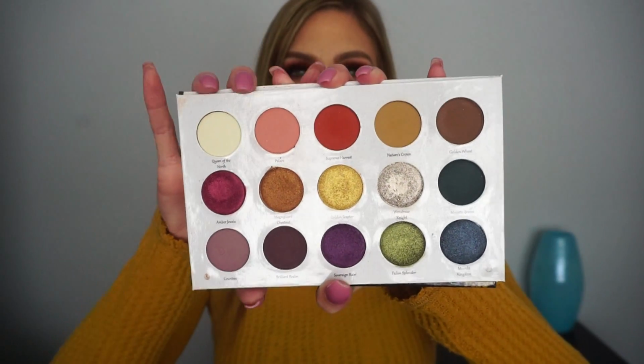So inside you have these 15 different shades. You do also have a mirror, and then you just have a variety of shades in here. You have mattes, you have shimmers, you have some warm tones, you have this really cool tone, taupey shimmers in here. You have purples and greens.